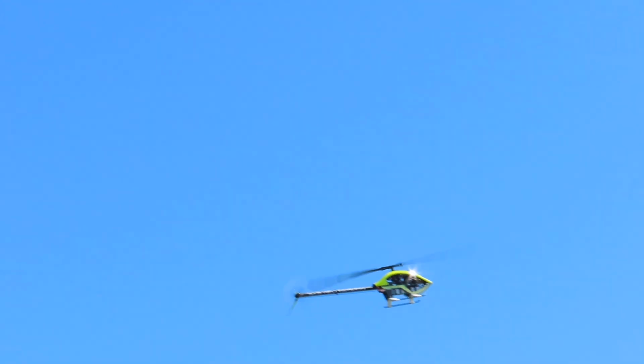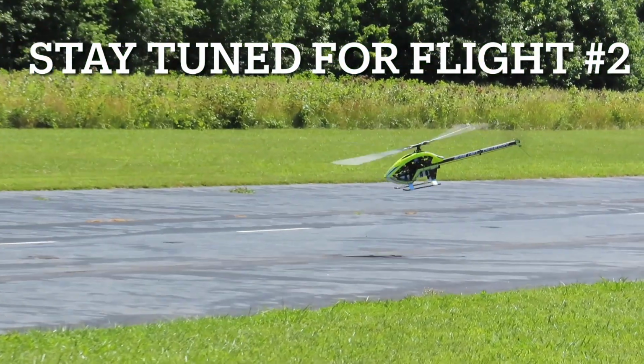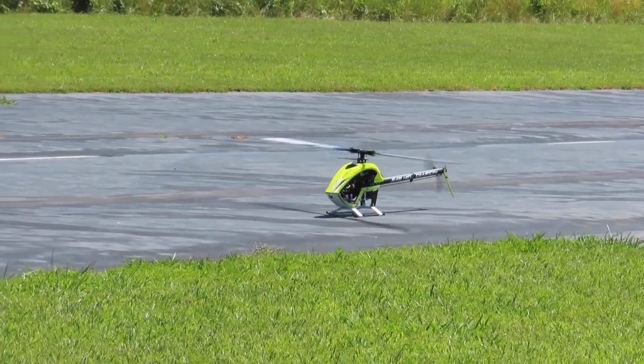He is way up there. He's gonna auto gyro down, meaning he's cut the power. And look at that, look how smooth the landing is. Fantastic.